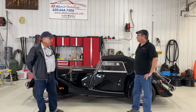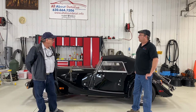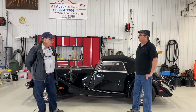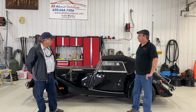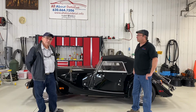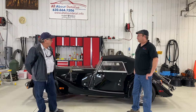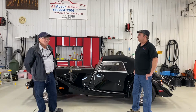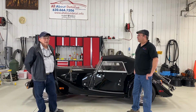2005 Morgan Roadster with a V6 Ford motor in it, 3-liter, 5-speed transmission. They're handmade in Malvern, England by Morgan Motor Company, and it's a relatively rare car in the United States, draws a lot of attention. I wanted to draw some more attention when we go to cruise nights and cars and coffee, so I brought it to Matt.